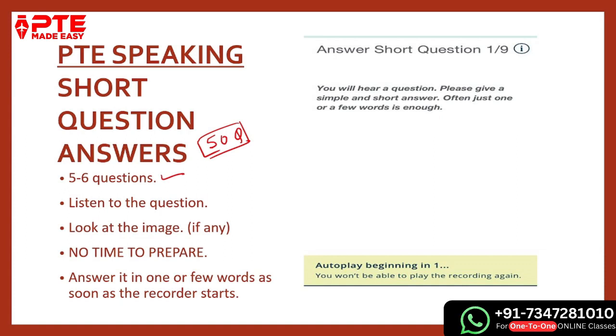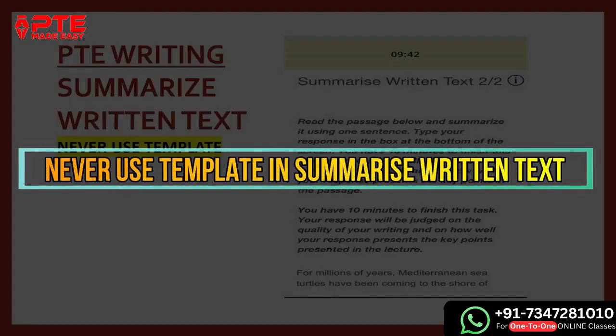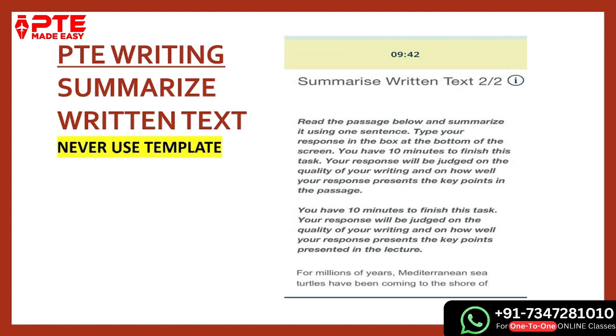Okay. Now, after the speaking part, we have the writing part. And in the writing part, the first question type is summarize written text. What exactly do we get here? In the summarize written text, we need to focus on one thing which is the most important thing, and that is never use template. This is actually one such task in which I would advise you to strictly not use template, because here if you're going to use template, you'll not be able to score well, and you'll get to know why. So you'll get a question like such, you'll get 10 minutes to finish this task.